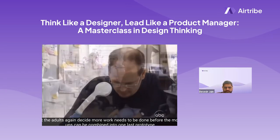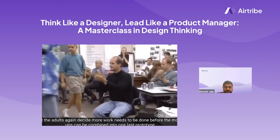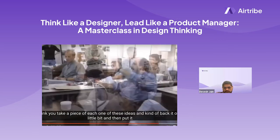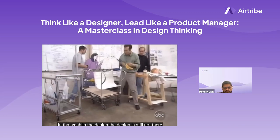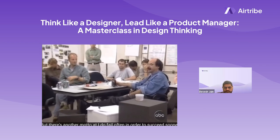But the adults, again, decide more work needs to be done before the mock-ups can be combined into one last prototype. Why don't we have all the carts come up here for a second? I think you take a piece of each one of these ideas and kind of back it off a little bit and then put it in the design. The design is still not there. But there's another motto at IDEO: fail often in order to succeed sooner.